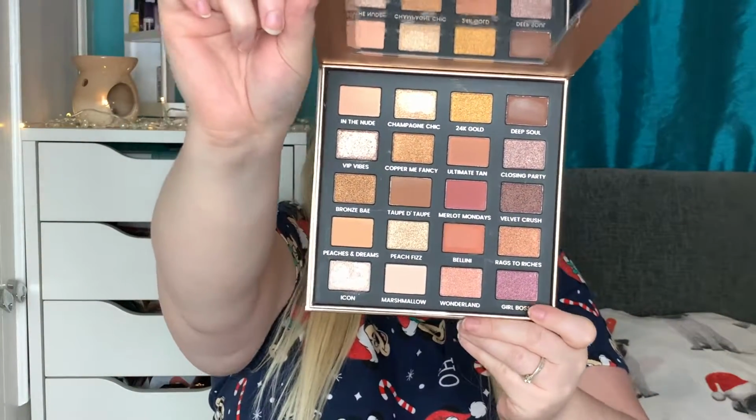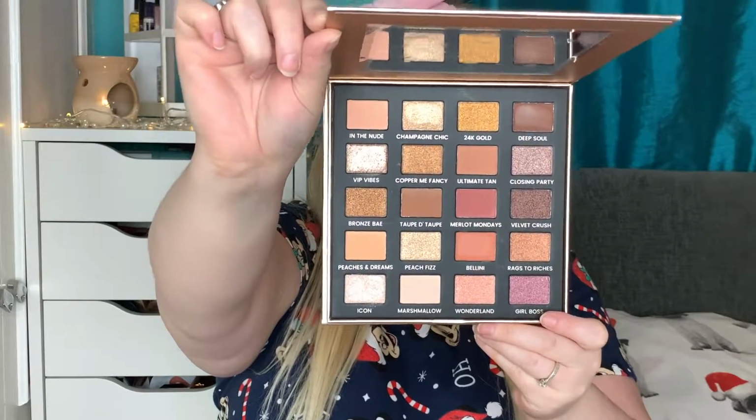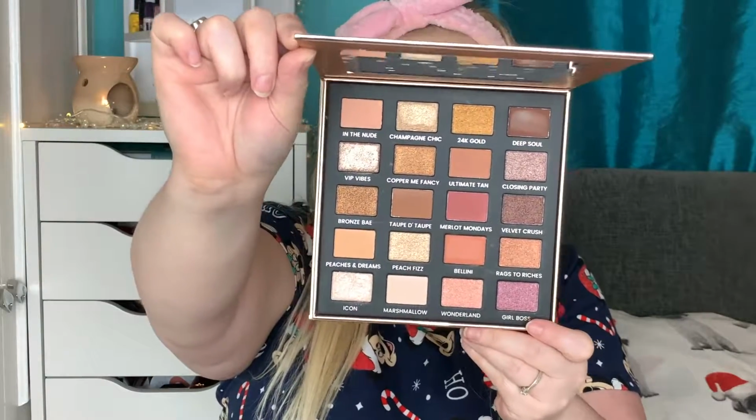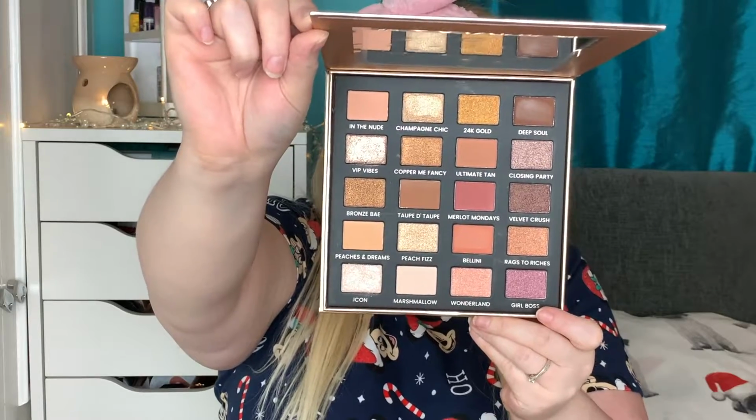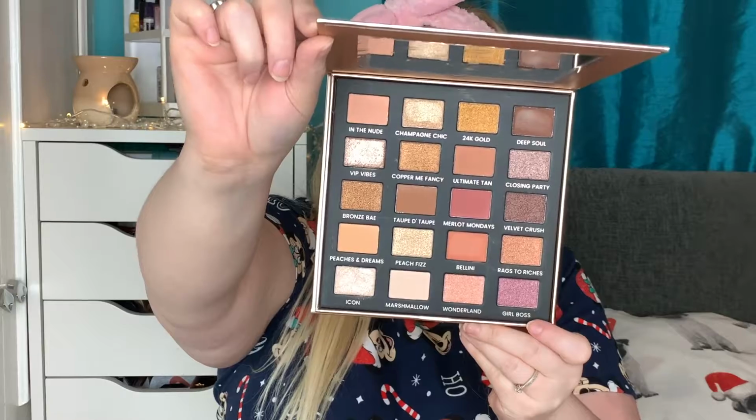It looks absolutely beautiful. It has 20 shades in it, and there's pinks, peaches, bronzes, golds. There's velvet textures, matte, shimmers, glitters. It looks absolutely stunning. I'm so excited to use it. So excited, I can't wait.